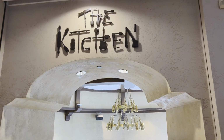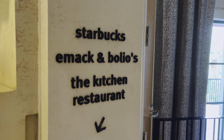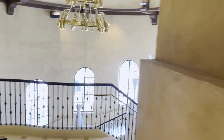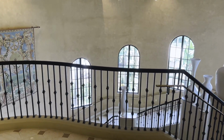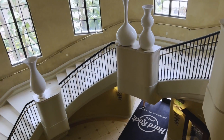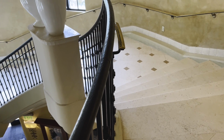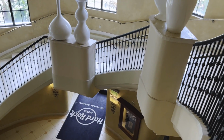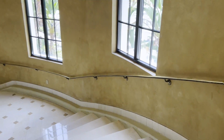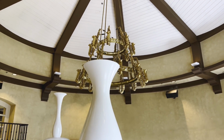This staircase takes you down to level 1, also where they have a Starbucks, Emack & Bolio's, and the kitchen restaurant, which is closed right now. It's temporarily closed for renovation, but it's a really cool retro diner. And does anyone know where else they've seen stairs very similar to this? I love these spiral staircases that they have at these hotels. Check out that chandelier.